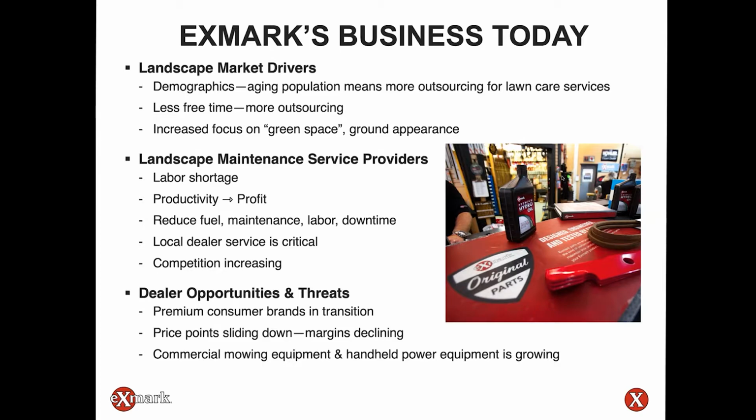So most definitely. And then what we're seeing in dealerships with other brands is that premium consumer brands are transitioning. We're seeing that a lot with brands like DeWalt, for example. Price points are sliding down, and margins are declining. And then overall, commercial mowing equipment and handheld power equipment is growing exponentially. There's just a lot of options out there.